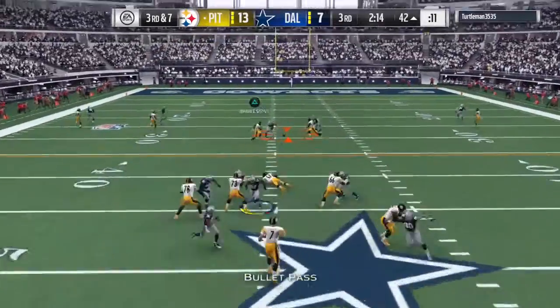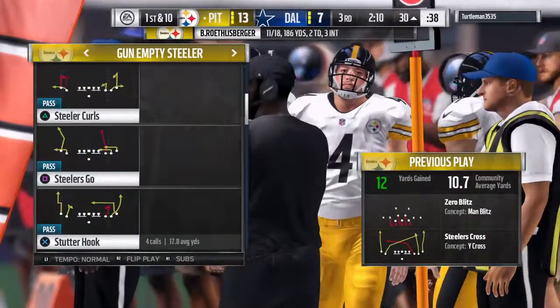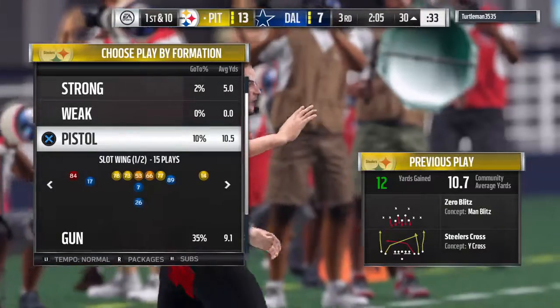On 3rd down, Roethlisberger over the middle here to Brown. And he's going to have the first down yardage as he's down at about the 30-yard line. And fit's the exact right word.